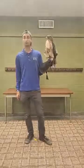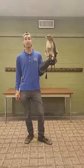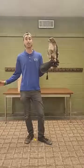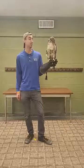What's their average wingspan? So fully extended, I think that they can get to an average of about 4 feet wide for their wingspan. So pretty big, a lot bigger than most people are expecting.